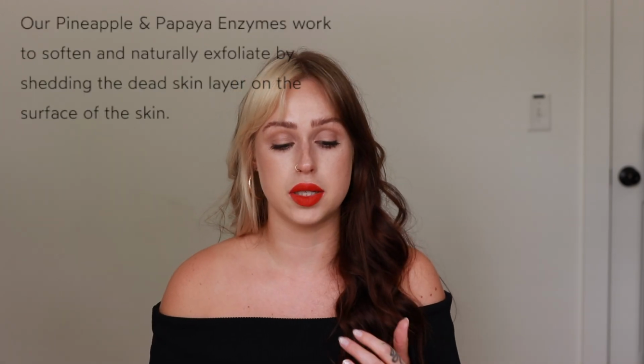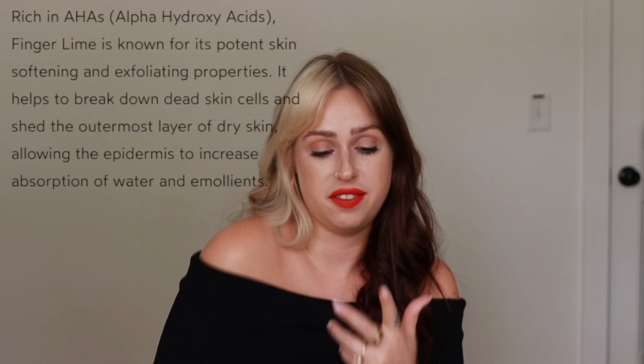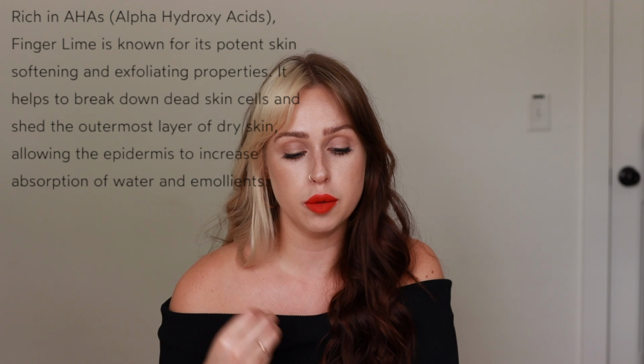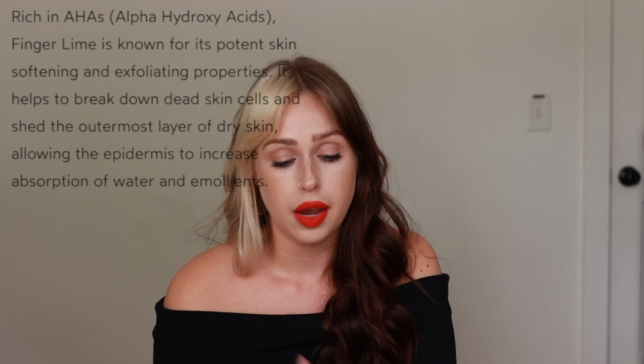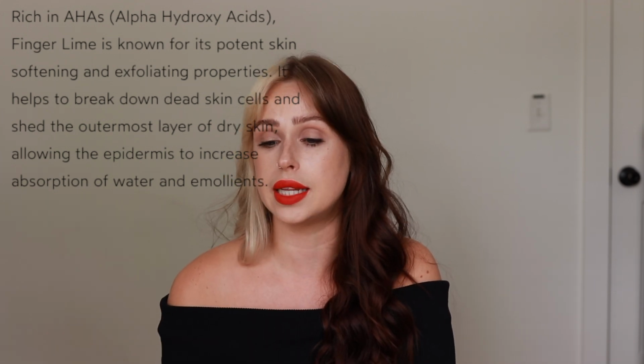The pineapple and papaya enzymes soften and naturally exfoliate by shedding dead skin layers on the surface, which we like that. This is a really good, gentle form of it. It's good to just very gently get rid of what's on your face on a daily basis so it doesn't accumulate as much. So the wildly sourced finger lime, fun word to say, is rich in AHAs, which is alpha hydroxy acids. So it helps soften and exfoliate the skin even further. We like to see it. Same thing, it breaks down dead skin cells, it helps you get rid of them. And it sheds the outermost layer of dry skin, which helps absorption of other water and emollient. So basically this allows for the products that you're putting on your skin to penetrate deeper.